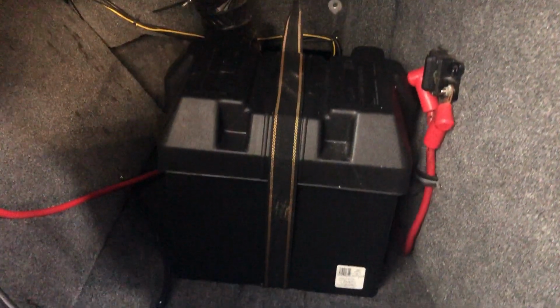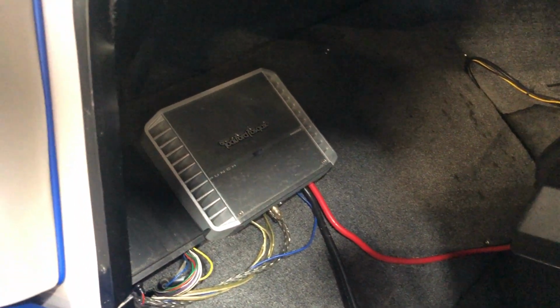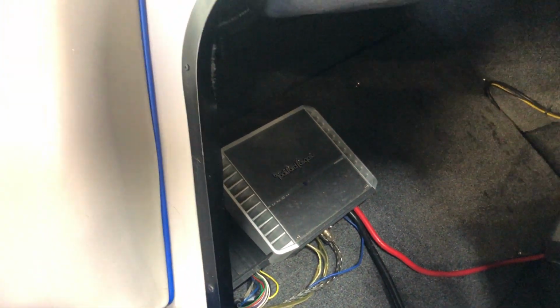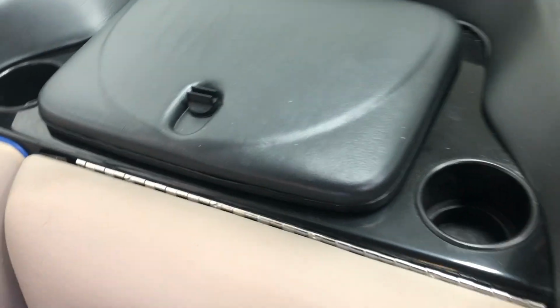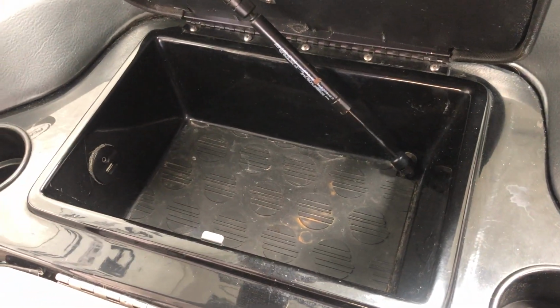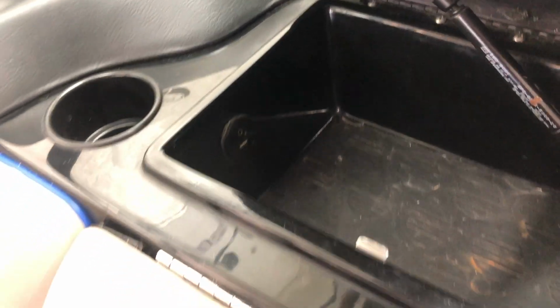Flip open the love seats. You can see we've got our battery, and then our Rockford Fosgate amp for the 4 interior speakers, plus the tower speakers. A couple cup holders up on top of the passenger side dash here, and a glove box with your hookups for USB and auxiliary stereo.